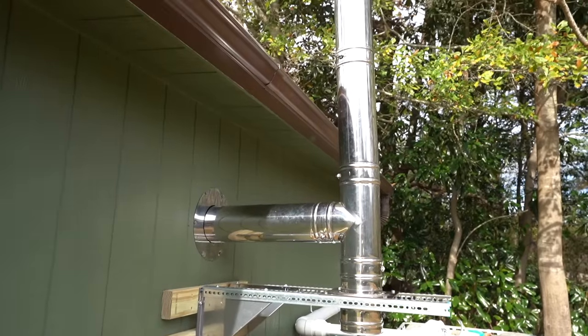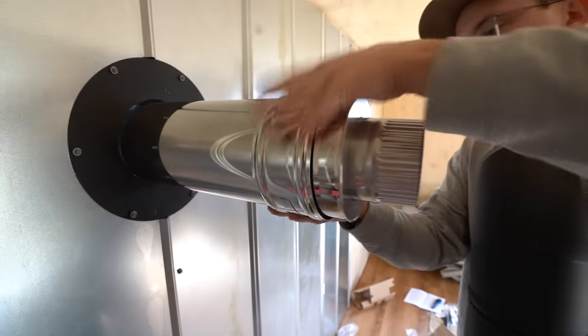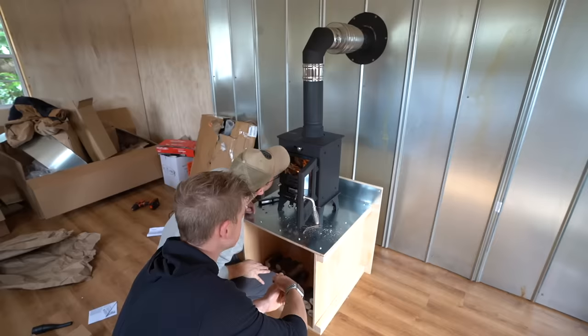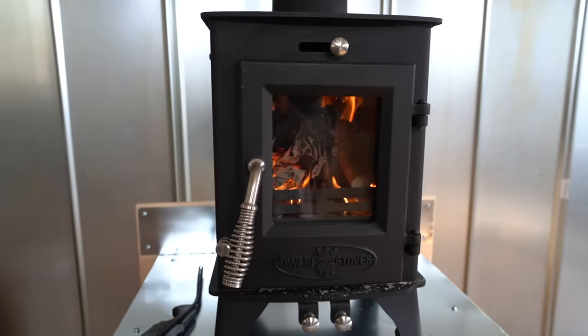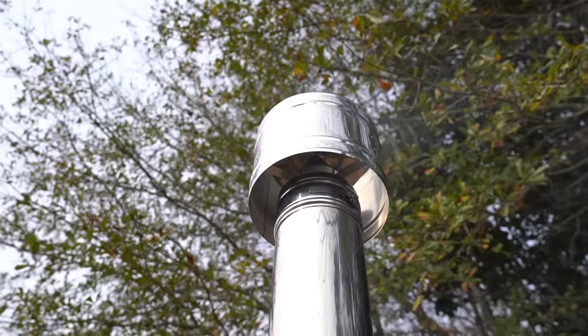Now that the chimney was put together, all we had to do was put on the flue stabilizer brackets, connect the inside piping to the stove, and then fire it up. With it up and running, it was now time to see if smoke was coming out of the top, to see if this was successful. And to our relief, there it was. We now have free heat for this winter and all the winters to come.